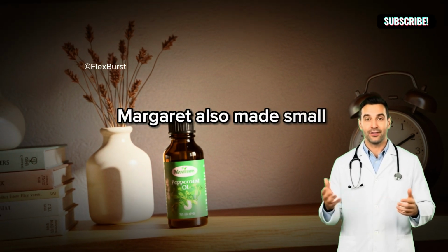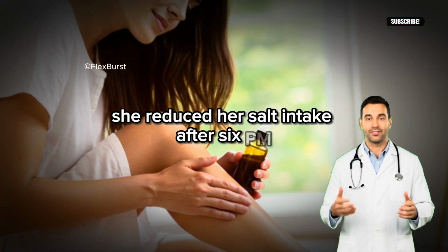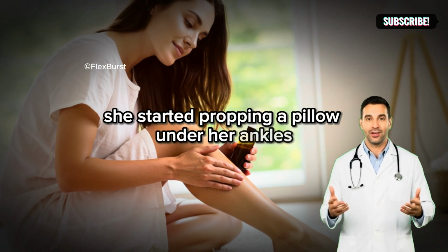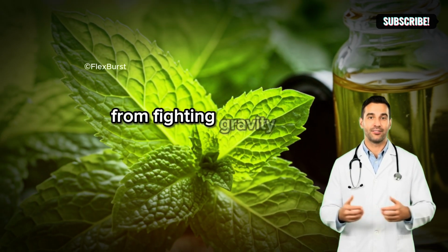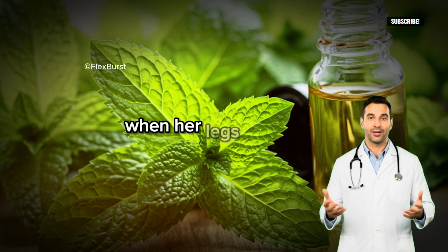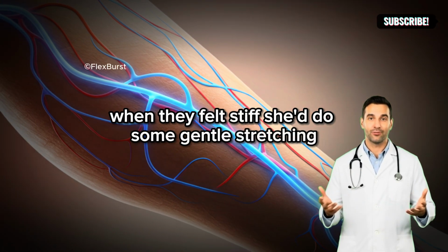Margaret also made small changes to her evening routine that supported better leg health. She reduced her salt intake after 6 p.m., which helped prevent excess fluid retention overnight. She started propping a pillow under her ankles while watching television, giving her veins a break from fighting gravity all day long. Most importantly, she began listening to her body's signals. When her legs felt heavy, she'd take a few minutes to elevate them. When they felt stiff, she'd do some gentle stretching.